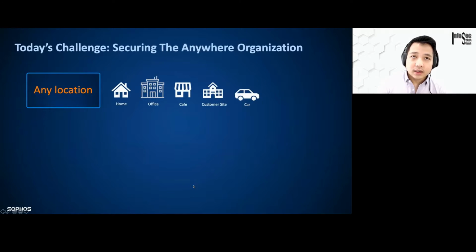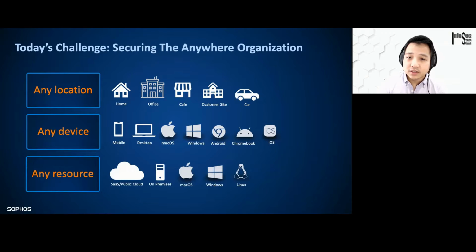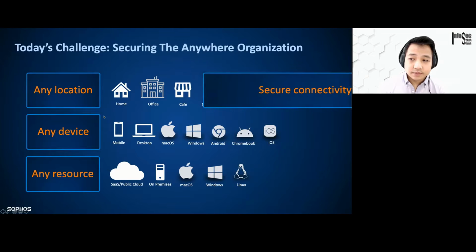So again, just reiterating that some of the challenges we face: employees are connecting from various locations using different devices, and consuming various resources. So we will be targeting these three areas of securing those. How do we secure the locations they are connecting from, the remote locations? How can we secure at the device level? And the next thing is, how can we secure the servers and the platform where the valuable data are hosted?